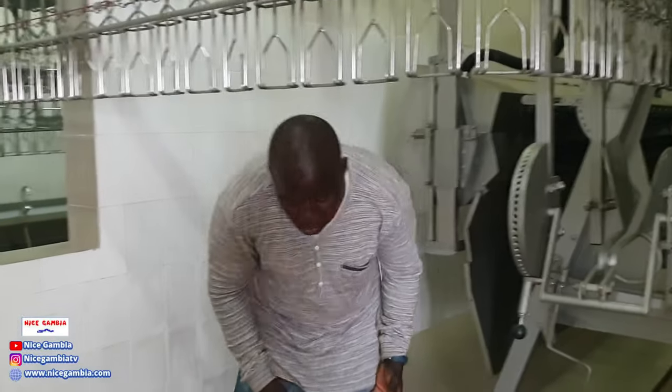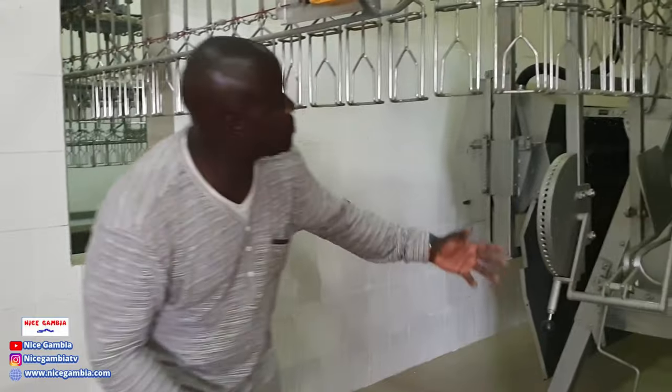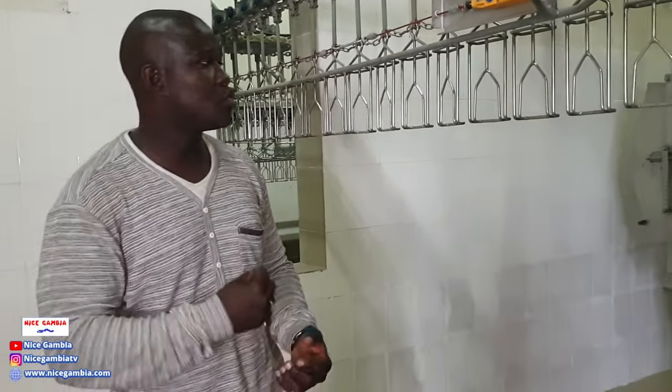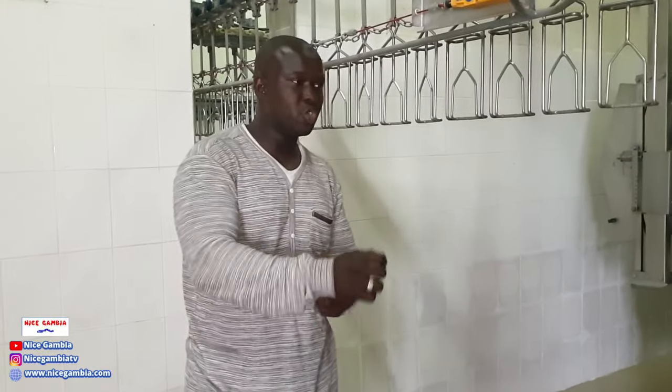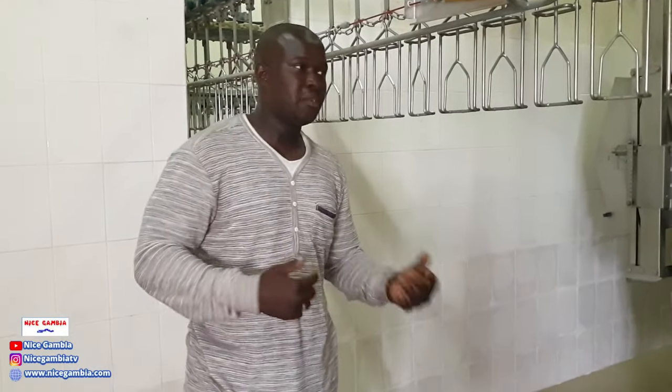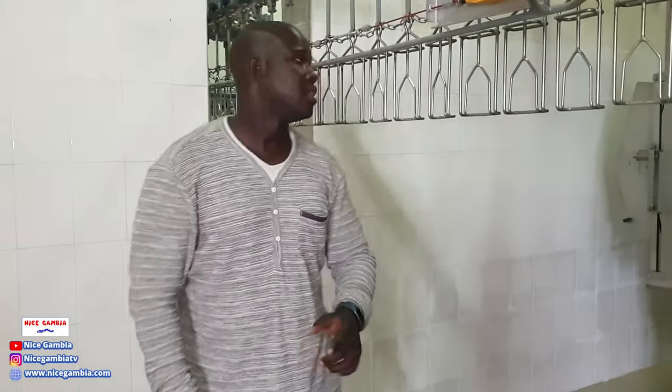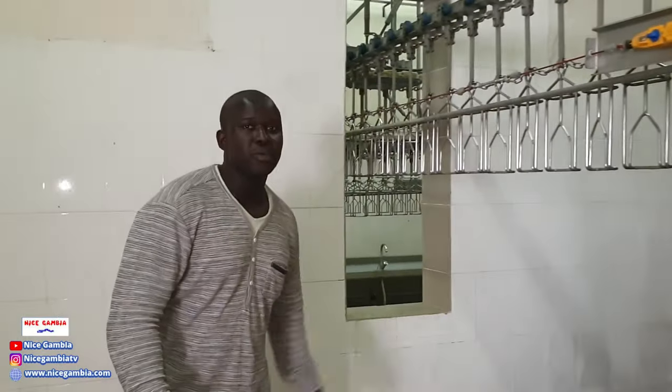Sometimes they are the ones who inspect, because during processing not all the feathers come out. Some small feathers remain on the skin, and we use our hands to take them out. At the same time, they take out the crop. When the chicken has been feeding a lot, there's remaining feed left around the neck. We take all those things out. Then it moves.